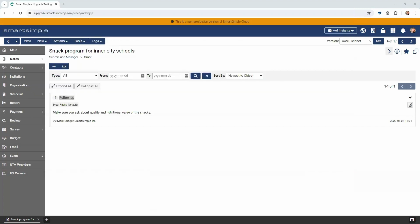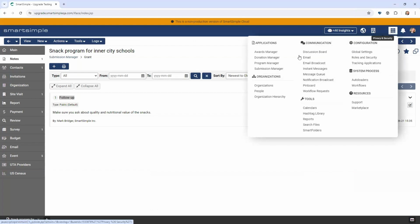All right, so without any further ado, let's see if we've got any questions. We do have a couple. So the first one is, does the AI search look across list views or only within the one you selected?